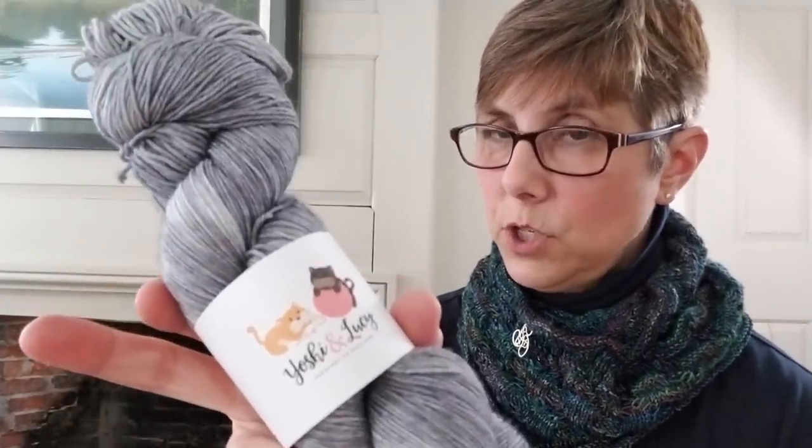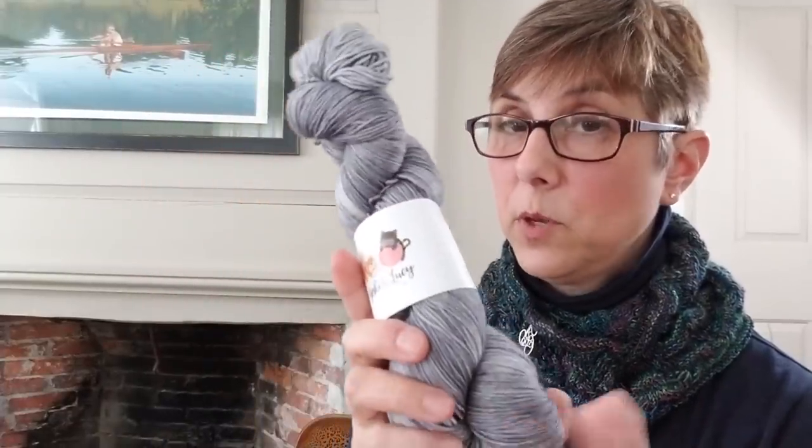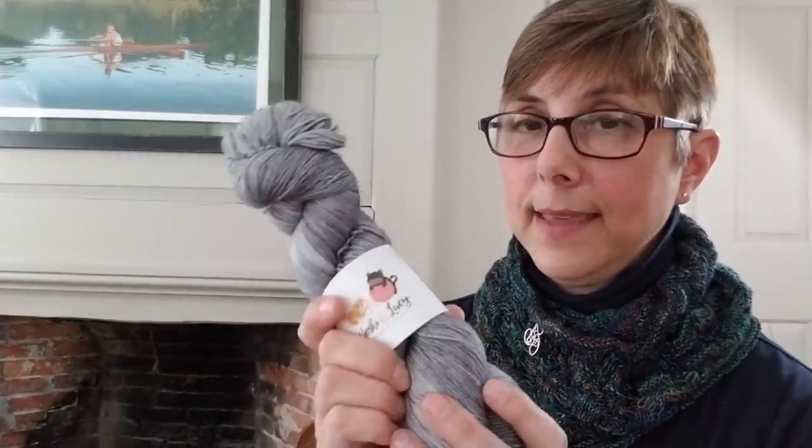The second skein of yarn that I snagged off of that table is Yoshi and Lucy. I've never knit with Yoshi and Lucy either. This is their Isabel base, 75/25 Merino nylon fingering, and it is called City Sidewalks. I think that's really nice too. This would be a beautiful pair of socks as well. So I think I have my sock knitting yarn all set to go as I continue on my 3-2-1 create process through the year.